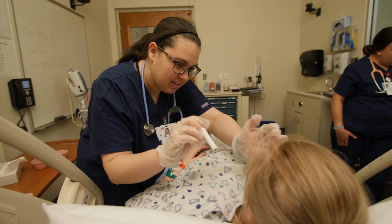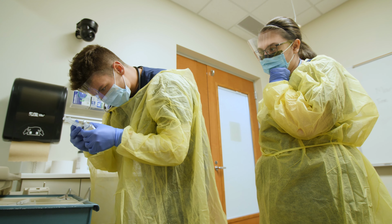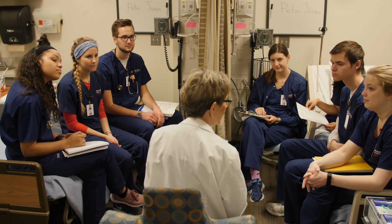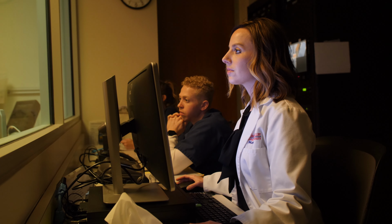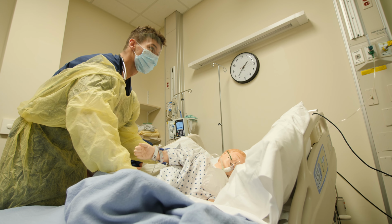You will find 13 state-of-the-art simulation labs that give students practical, hands-on experience in your fields that prepare you for your clinical experiences. Many of the labs feature the SimMan, a system that allows students to work in real-world situations with a mannequin that talks and reacts to the treatments given. All of these majors and several more use the high-tech simulation labs throughout their time at SVSU.